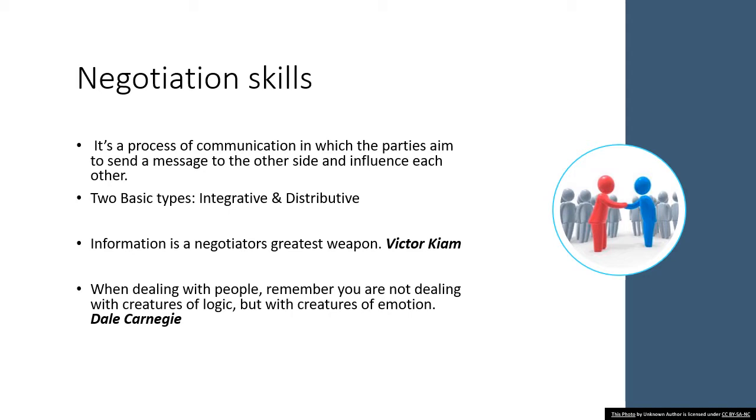But if you see on the other side, distributive negotiation, it's like involved in a fixed pie. There is only so much to go through, and each party wants as big a portion as possible. I can give you an example. For example, there is a car, and there is a customer and a car salesman. They're not going to be interested in building a relationship or a positive impression. They just want to make the deal go through.